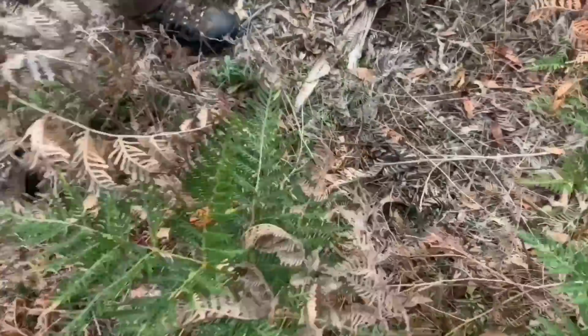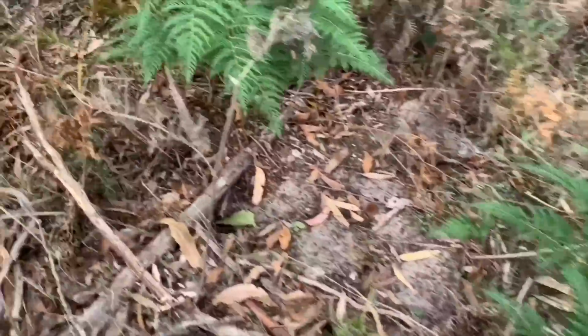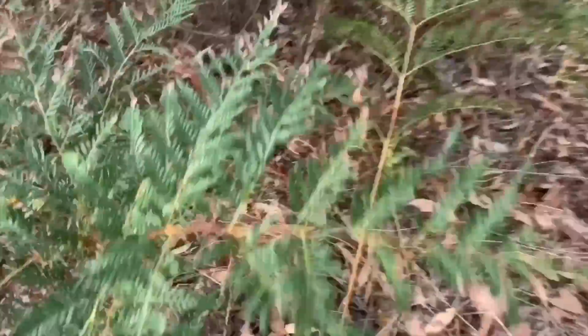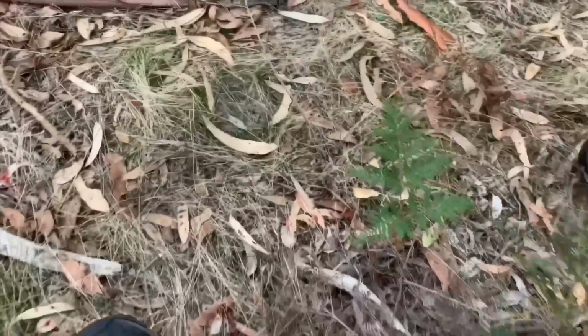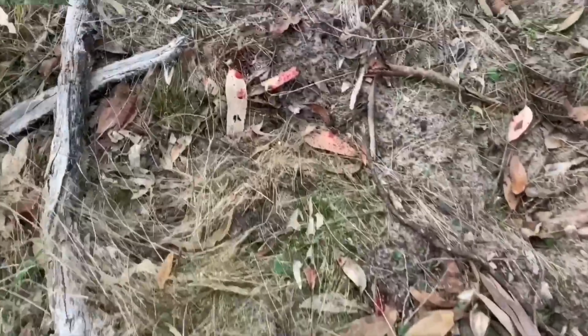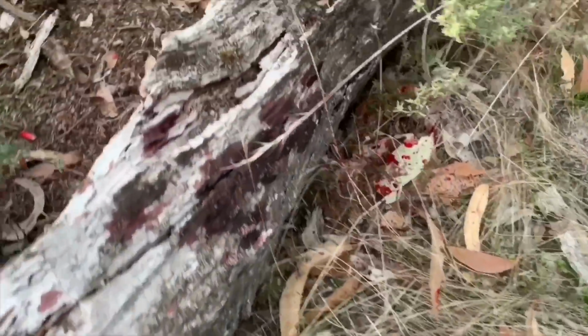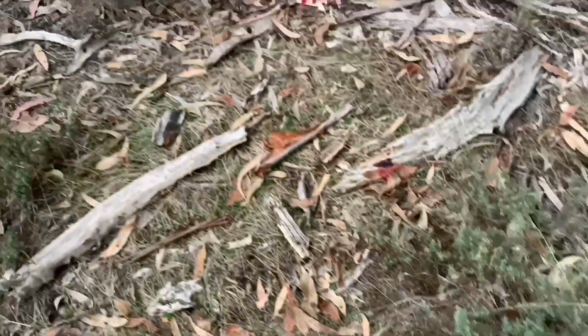Yep, lots of blood. Broken arrow. Constant trail through here. He's just leaking out of him. Look at that on the log. You could have gone right, I think. Massive blood trail. You don't get much more than that, Luke. No, that's pretty good. Good lifting in the back end.